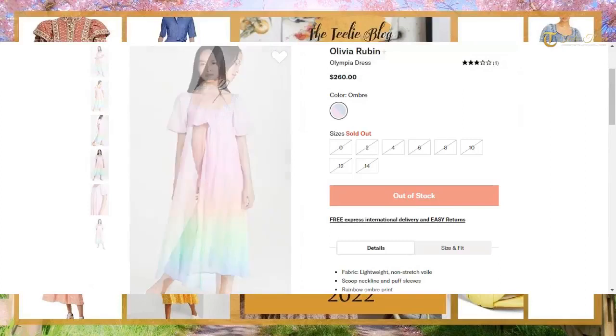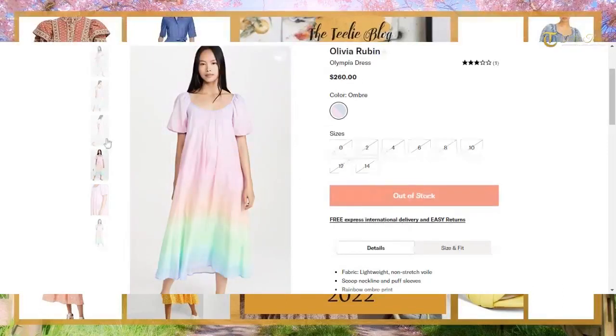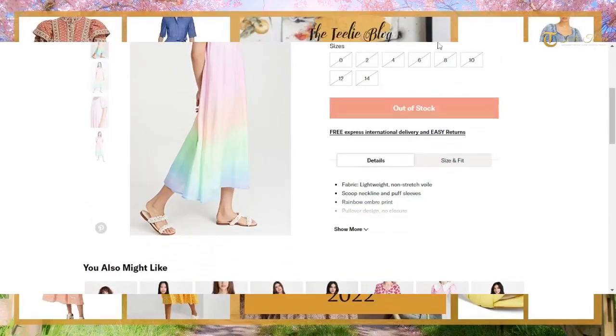And these are some more. It looks like it was pretty popular. It's out of stock now, at least for most sizes. But I checked this the other day. It was still available, but right now it's out of stock. So let's go to our other product.